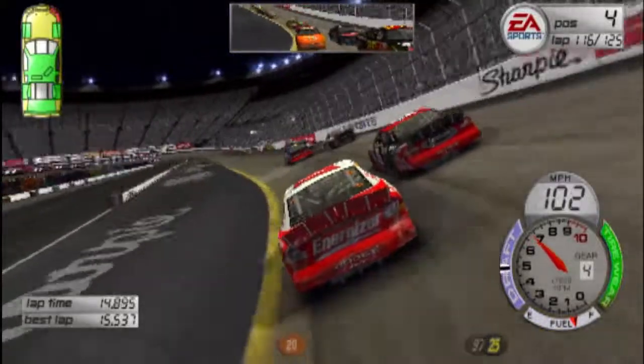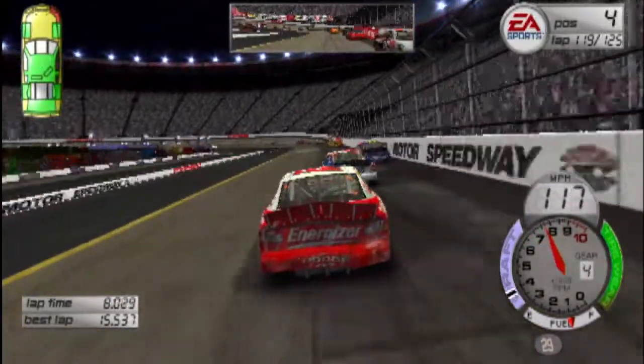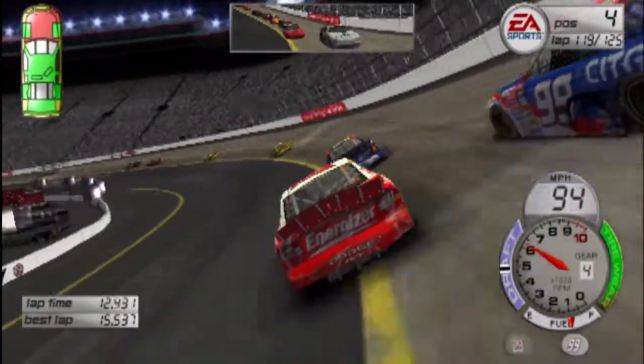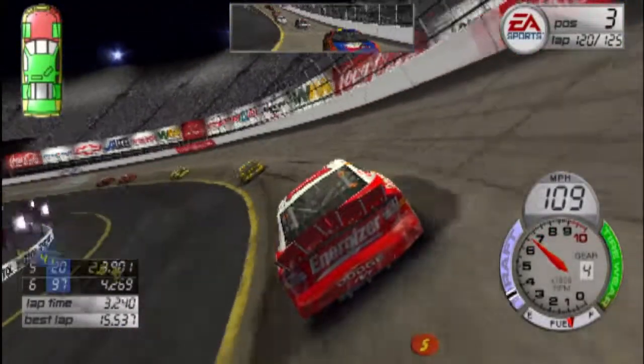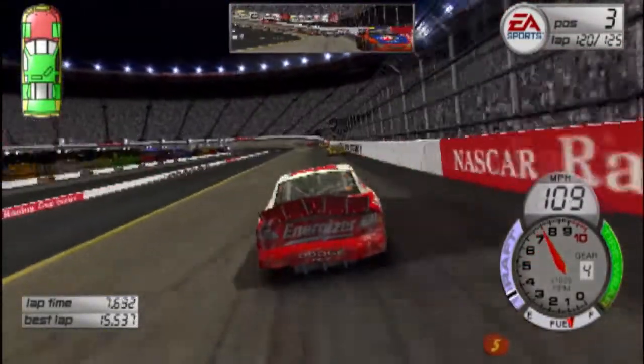Come on, Kyle Petty. Move your butt out the way, boy. I'm on a mission. Closing in on Charlie Bonnie right here. Oh, man. Got the hood red now. It's going to be flapping again. All right, here we go. Charlie Bonnie made that pass happen. Up to 3rd. 5 laps to go.